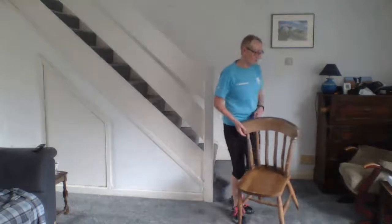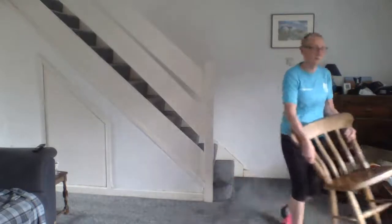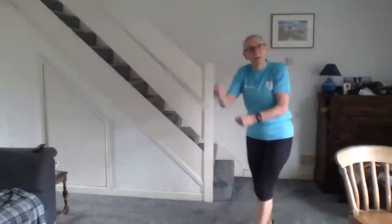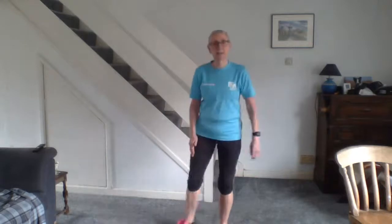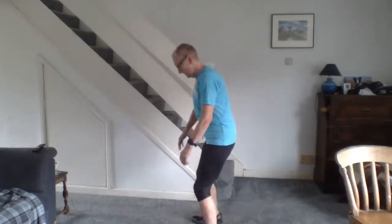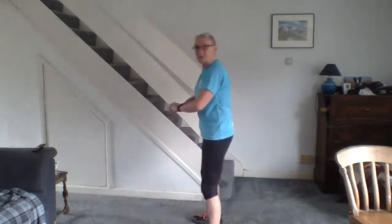But the object of the exercise is for you to be able to stand up from just about any chair without having to haul yourself up or use your hands. So we're going to do 10 squats. I'll start sideways so you can see where my knees are, and then after 5, I'll go forward so you can see my knees aren't coming together. So we're going to go 1. Remember, you don't have to go down as far as I'm going.